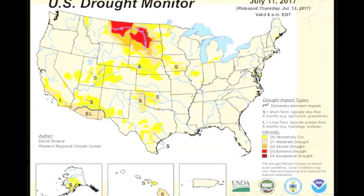This is the newest US Drought Monitor released Thursday, July 13th. Extreme drought conditions across eastern Montana and the Dakotas are very visible in the red. Excessive heat in the region continues to deplete the soil moisture there. 72% of the spring wheat crop in South Dakota is rated as poor to very poor, and it's 62% in Montana.